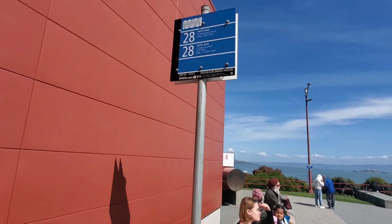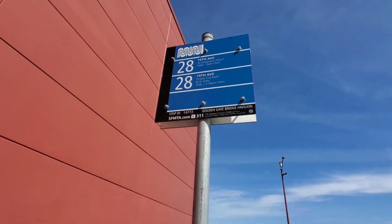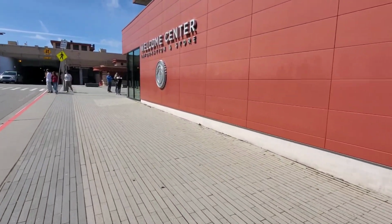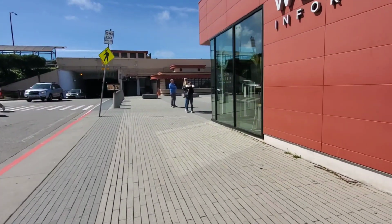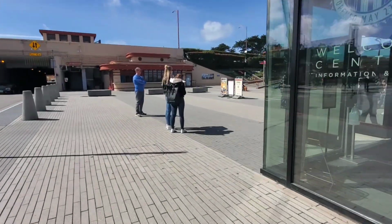But I'll let you see the bus numbers there. So there's a bench for people to sit. It's a little windy, but this is the parking area. My wife is inside the gift shop, trying to stay warm. A little cool today.